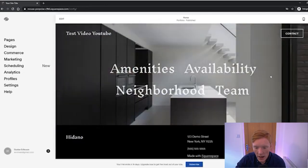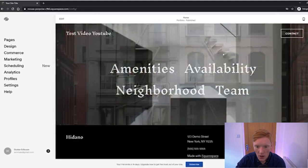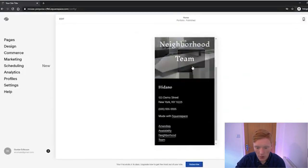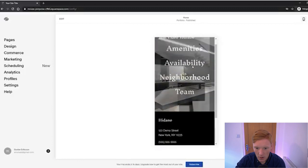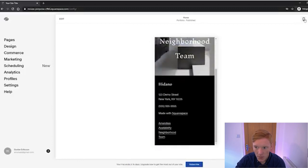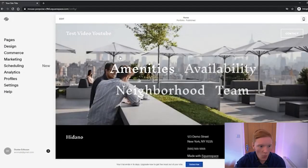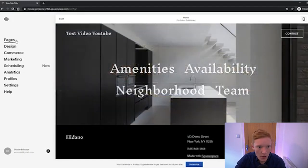So in the middle, you'll have the actual home page of the website, and then you can look at your website on a phone. So this is how it will look. And then if you click back, you'll be back to your desktop. So now, what can we do? We can go to our pages. We can design. We can check our e-commerce, marketing, scheduling, analytics, profile settings, and help.